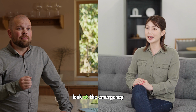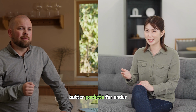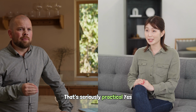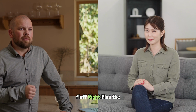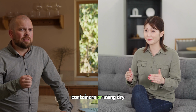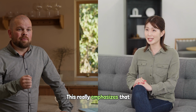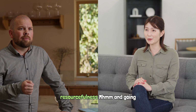And if we look at the emergency food section, they managed to include stuff like ration bars and peanut butter packets for under $6 per person for a 3-day supply. That's seriously practical. It's like they're thinking, what's the most calorie dense, long lasting food without adding fluff? Right. Plus, the focus on using items you might already have, like repurposing waterproof food containers or using dry bags, is really intuitive. This really emphasizes that a kit doesn't always mean buying new premium items. Sometimes it's about resourcefulness.